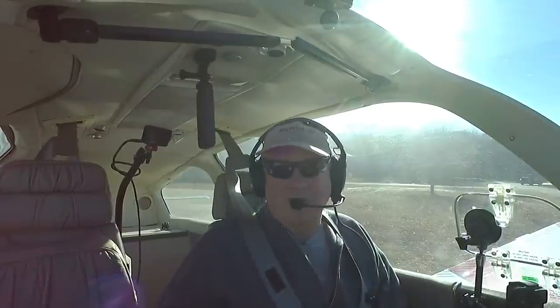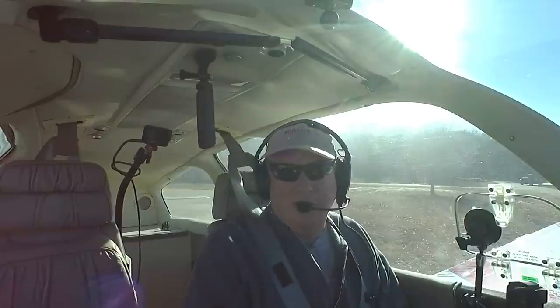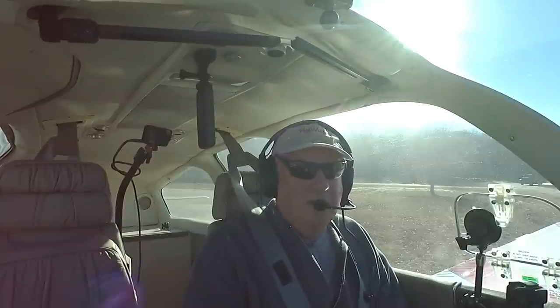You can't extrapolate the performance of one airplane and say it's a blanket for all airplanes. In general, you can say that the rudder is the main flight control to stop the yaw in a rotation and a spin. So that's one thing.